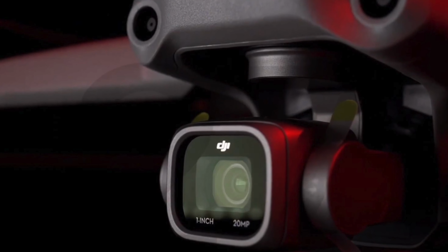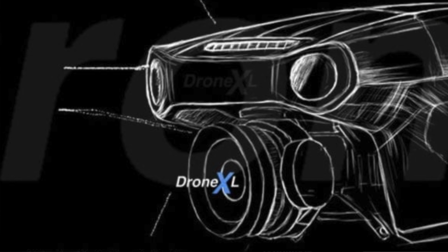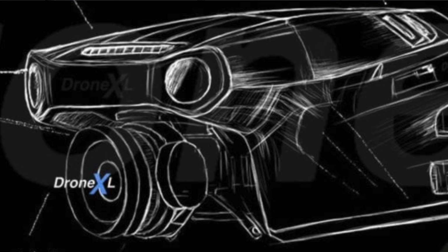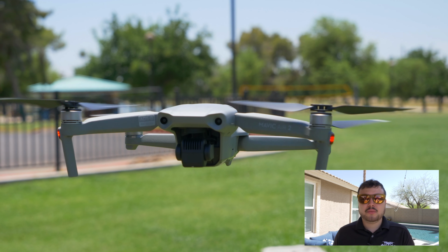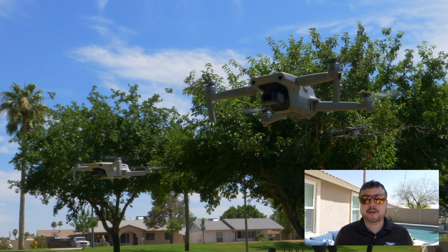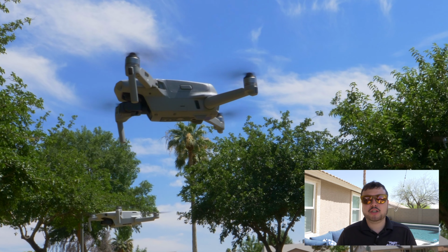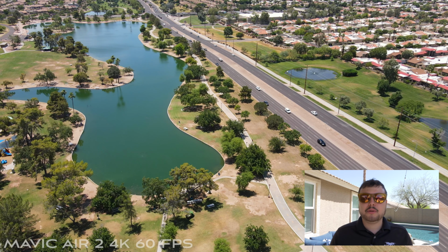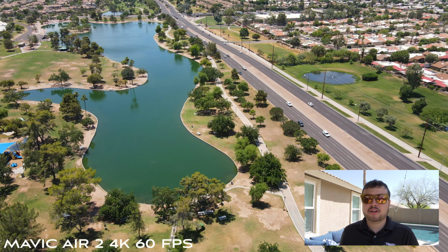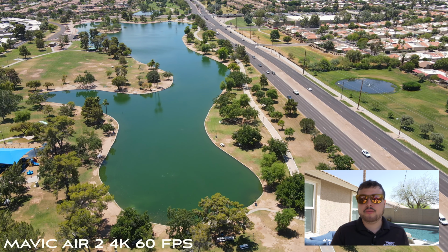The camera on the Air 2S will not be Hasselblad's color technology. This is instead being reserved for the Mavic 3, which is expected to come out at some point later this year or even early next year. The 1-inch sensor on the Air 2S will allow the drone to capture 20 megapixel photos, much like the Mavic 2 Pro, and you'll also be able to capture 4K at 60 frames per second. There's no word yet if we're gonna be able to shoot in 10-bit on the Air 2S, but my personal guess is probably no, since this is more of a pro feature.